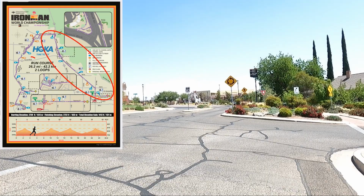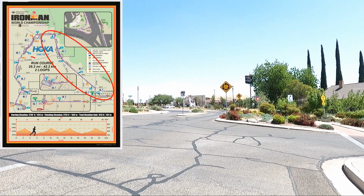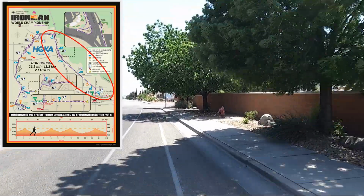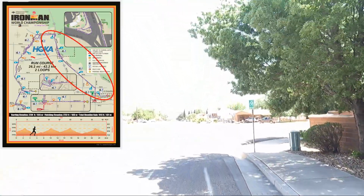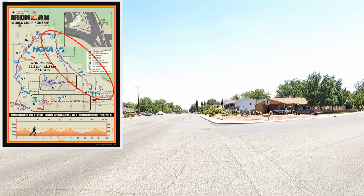Okay, so we come out of transition, and I only just found out the other day we actually go uphill first. So we come out of transition and we hang a left. So we head up Main Street, we hang a left onto Diagonal Street, which then joins onto Bluff Street. That entire way is uphill.